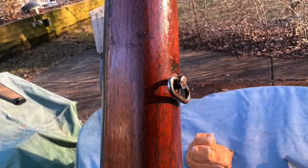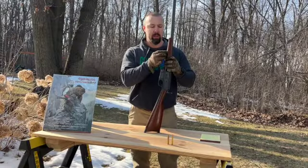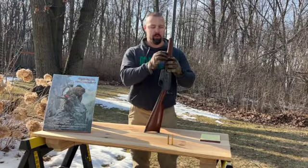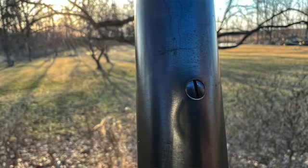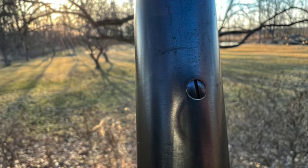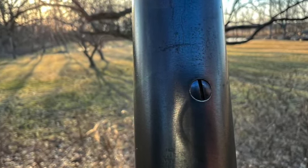This is not a sling swivel, and this should never be used as a sling swivel. This was simply put on there so you can get a good positive grip with gloves on in order to take off your stock and take the firearm apart. There is a screw, I don't think you'll be able to see it, but it's in the barrel shroud right here.